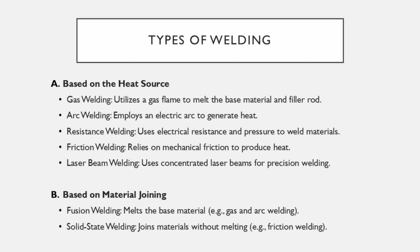In arc welding, it uses an electric arc to generate intense heat for welding the materials. Whereas in resistance welding, it uses electrical resistance and pressure to create heat and join materials. Mechanical friction is used in friction welding between two surfaces to generate heat and weld the materials. Lastly, concentrated laser beams for precise and high strength welding are used in laser beam welding.